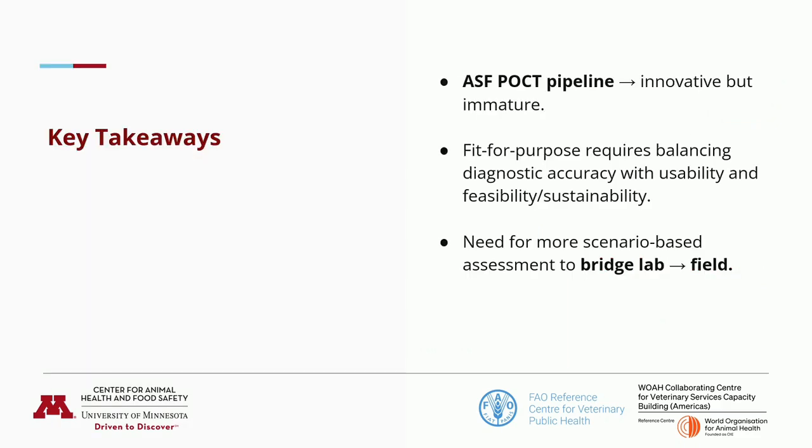So finally, just a few takeaways. I think that the pipeline is innovative, but it's still, let's call it, immature, fit for purpose. I think we need to keep balancing how we report accuracy compared to the other features. And of course, I think we need to start taking more and more opportunities to assess the implementation of these tools in the actual setting where we are expecting them to be based.